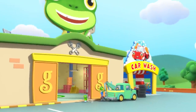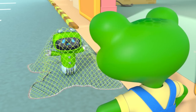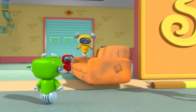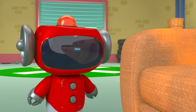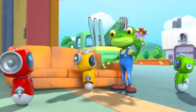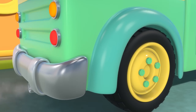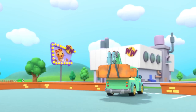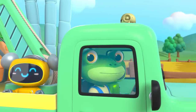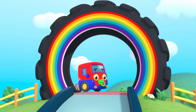Come on, Green. Let's load all this rubbish into Tilly. Whoops. Sorry, Yellow. That old sofa needs to go to the rubbish dump. We can't keep it. It's the truck family. Mummy Truck, Mama Recycle, and Baby Truck.